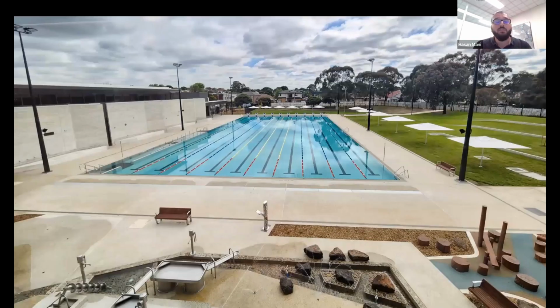And this is a view from our gym out onto our outdoor 50-meter pool with the grassy knoll on the right-hand side. And at the bottom of the page, you'll see our outdoor water play area.